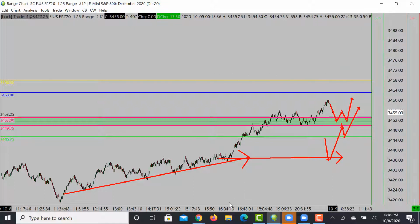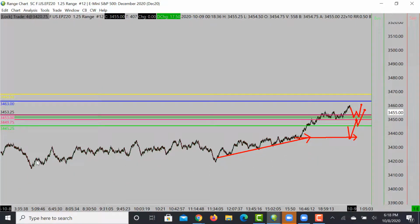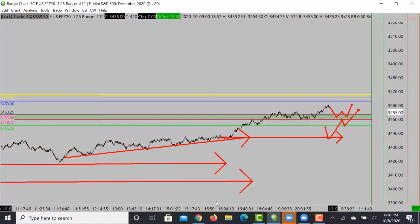If we're going to look for some shorts, we're going to have to be below some structured levels, but we got a ways to go. Definitely below this level here of 34.20, we can see a little bit more downside movement from there back into maybe these 34.10s and so on and so forth. So that's what we're going to be looking for on S&P 500.